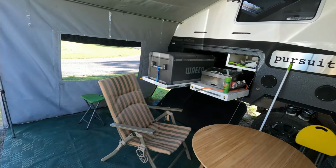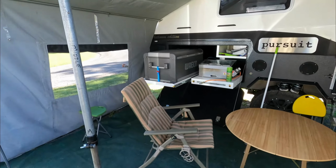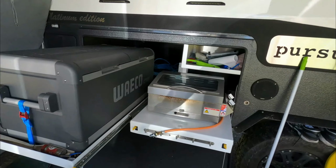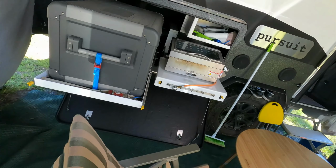And a big Waeco fridge over there. That's a fridge freezer, isn't it? It is. Wow, look at that storage under there. That is massive. And it goes all the way through. You can have a dance in there. My goodness. It takes everything we need.